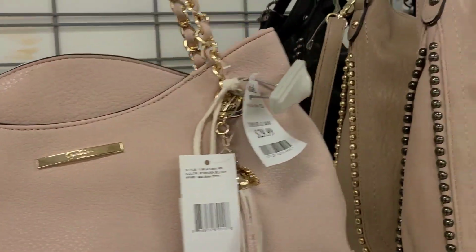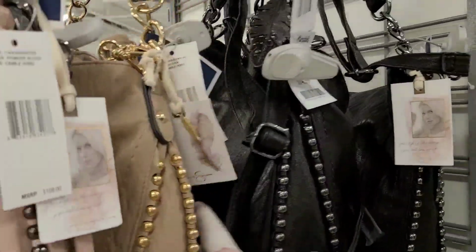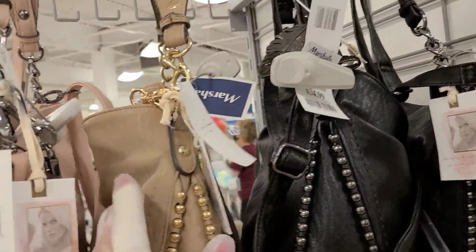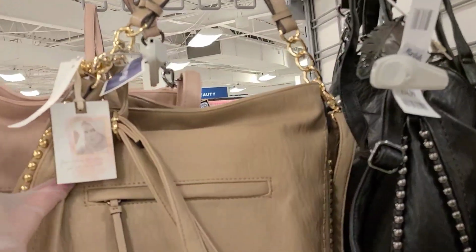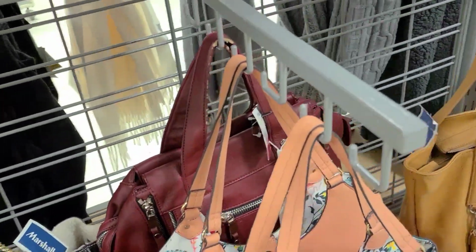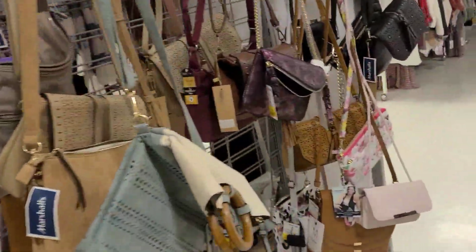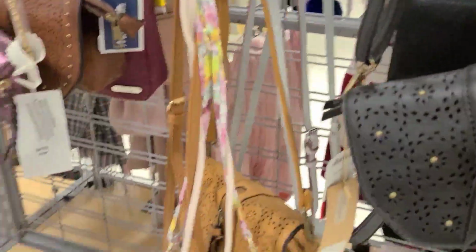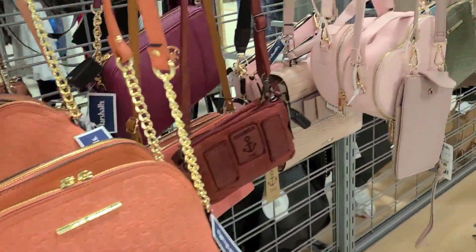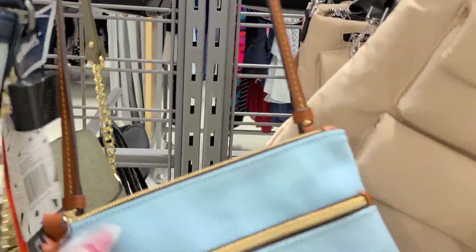All right, let's see if the cart's still here. There's some new Jessica Simpsons. They've kind of emptied out. This is $29. Look at these though with the gunmetal. And those are $35. All different colors. The black is striking. Let's see. Yep, see, she's falling off my shoulder this big. I'm going to have to play with it. We saw these. Where'd she go with that basket? She took off with the cart.